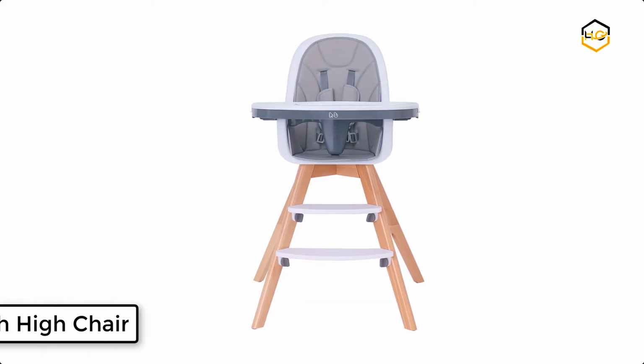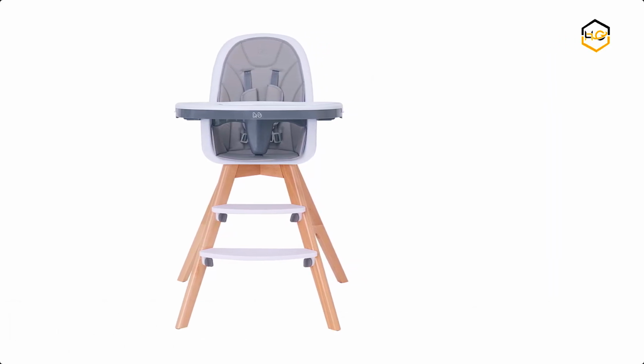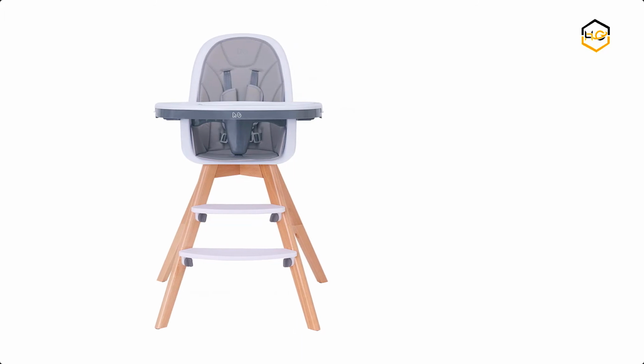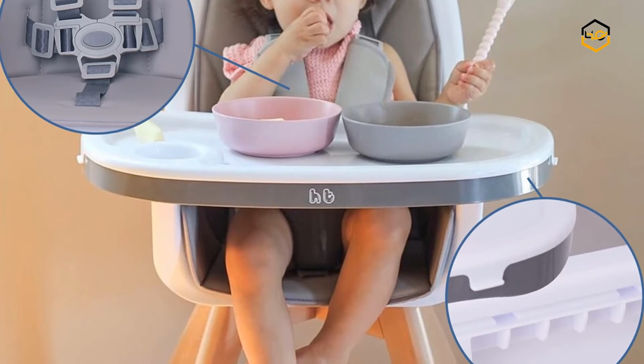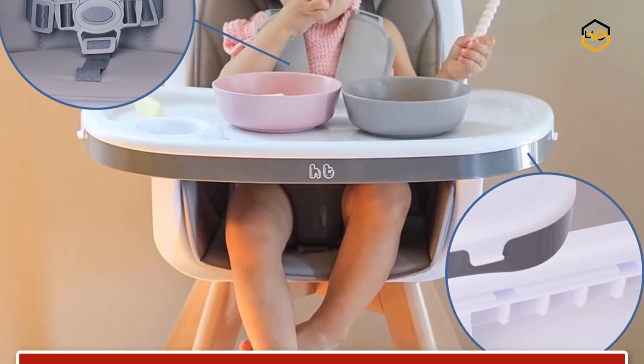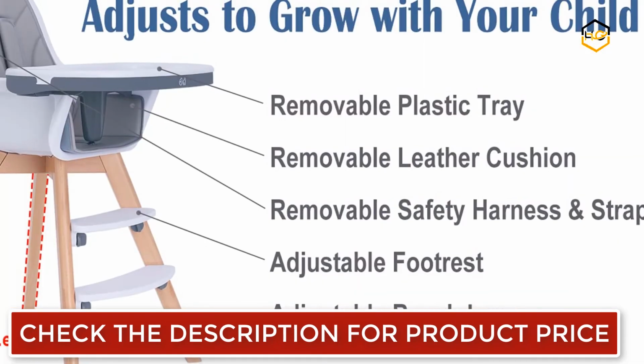At number 1 we have the Tech High Chair. This high chair is as beautiful and tastefully designed as it is safe and easy to use. All materials are safe and non-toxic. It comes in contemporary colors to fit perfectly in your kitchen or home decoration. It's been designed to fit a variety of tables, from dining room tables to kitchen countertops.